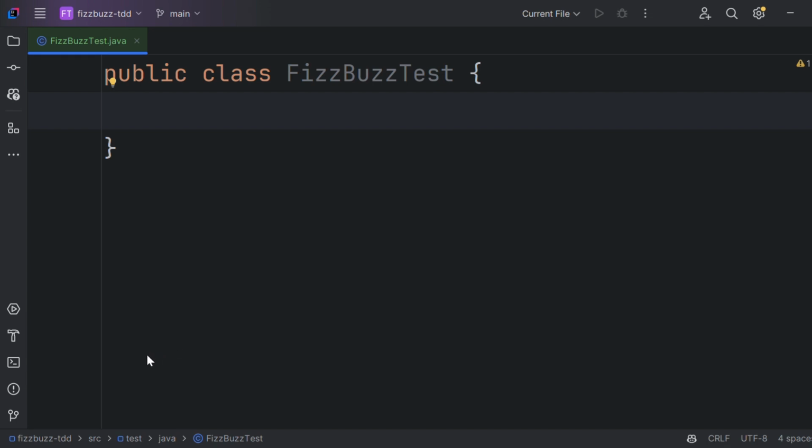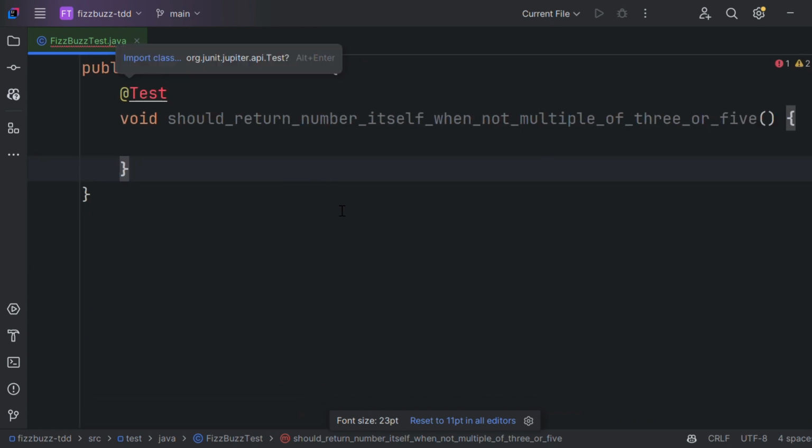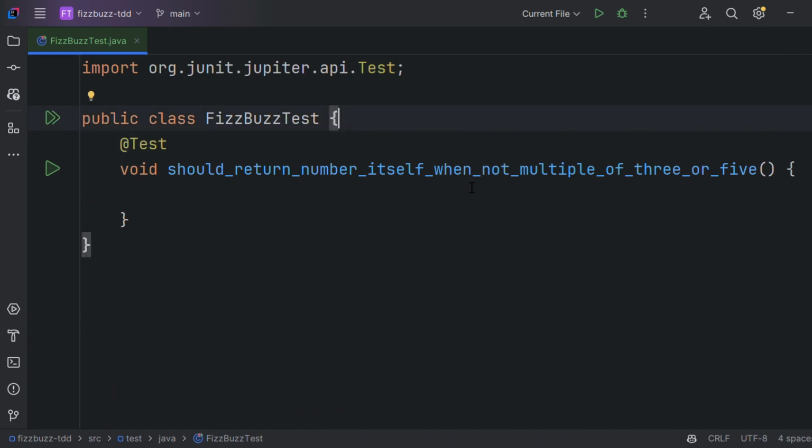While we're using Java here, the same approach applies to any programming language. We will start with an empty test class called fizzbuzzTest. The first test case we want to check is that when the number is not a multiple of 3 or 5, it should return the number itself. Although the class doesn't exist yet, that's fine. We use it the way we expect it to be, and we use the method we would like to create.